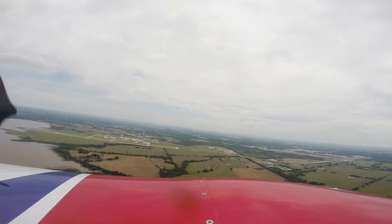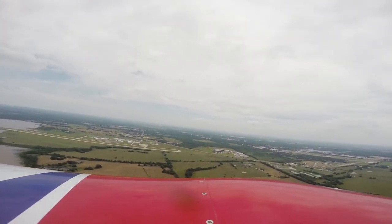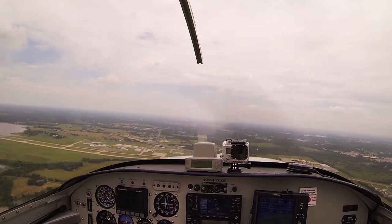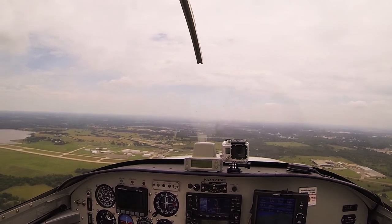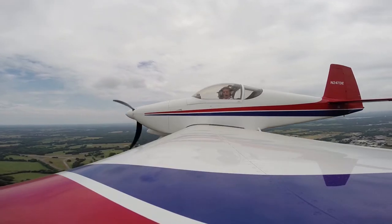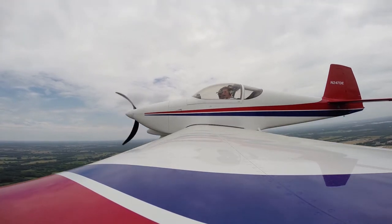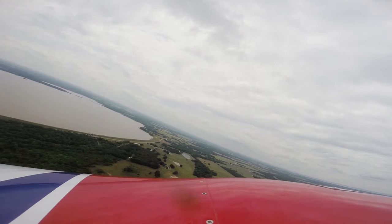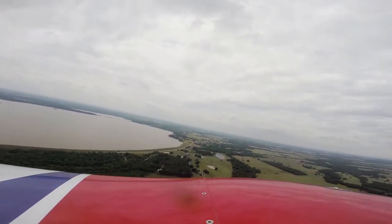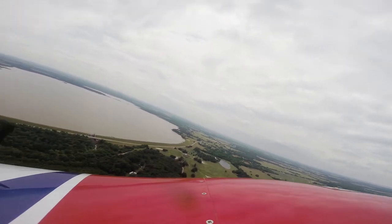Sulphur Springs traffic, Experimental 7 Delta Echo crossing field to join the left downwind for 19, Sulphur Springs. Sulphur Springs traffic, Experimental 7 Delta Echo, left base 19, full stop, Sulphur Springs. Clear on final. Sulphur Springs traffic, 7 Delta Echo, final 19, Sulphur Springs.